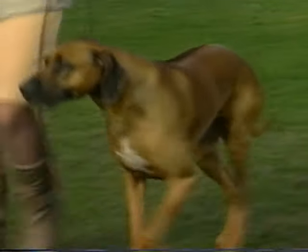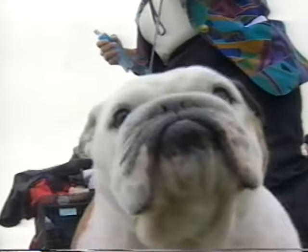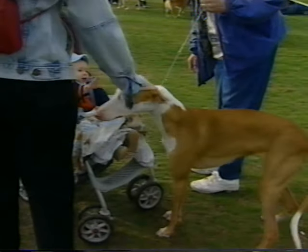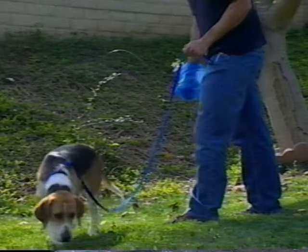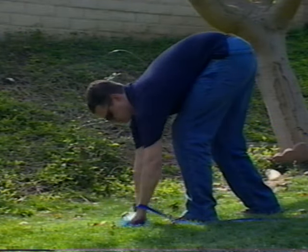And as a responsible dog owner, you should make sure your dog does not disturb the neighbors by barking incessantly, does not run loose, and that you always clean up after your dog when in public places such as parks, hiking trails, or on the grounds of a pet-friendly hotel.